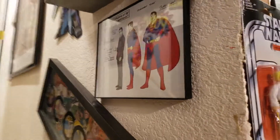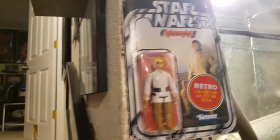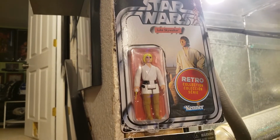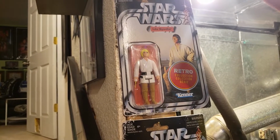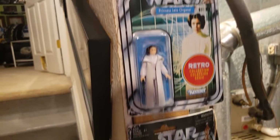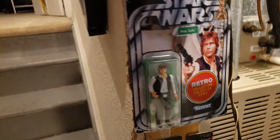Alrighty guys, time for number 6, and I just have to put these into one group here, just because it's a collection basically, and that is the Star Wars Kenner Vintage Retro Collection that was sold at Target this past calendar year, right around the time of Father's Day. These items were actually found in the men's department as opposed to the toy section.